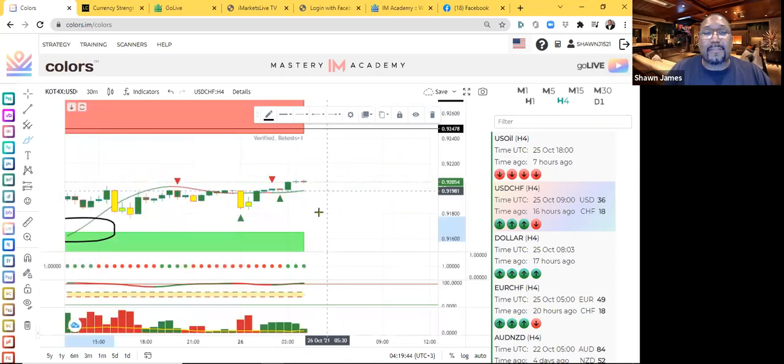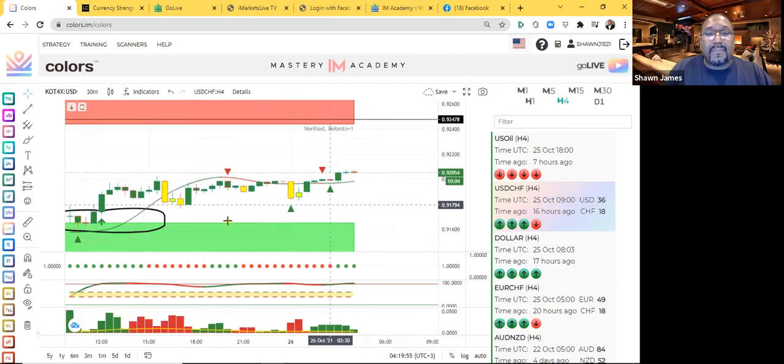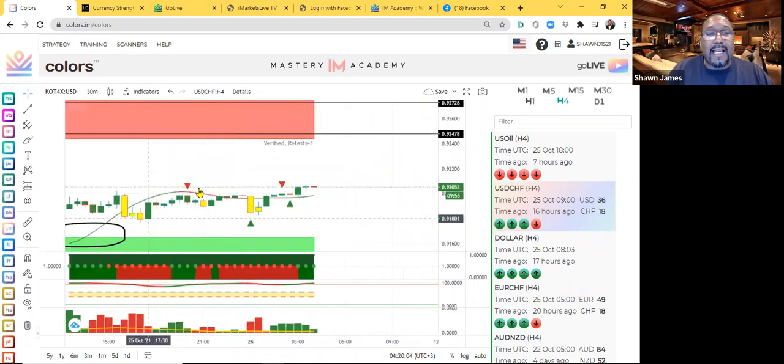Everybody on color. That's why it's moving that way. Oop, let's take that away. Okay, let's erase that. Okay. So I have my box. I have my swing arrow, but I don't see an EC. Okay. So now we still have arrows and stuff.